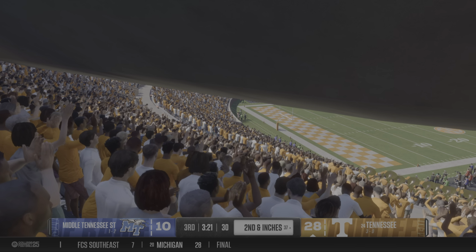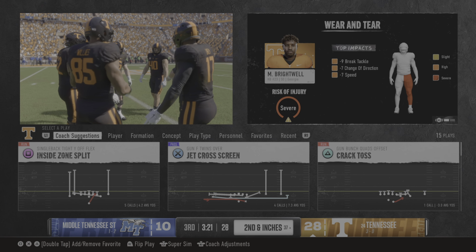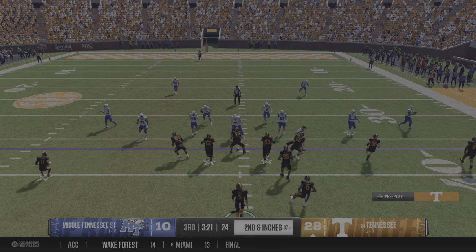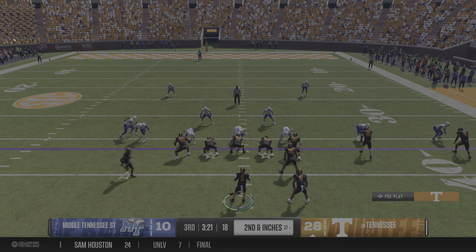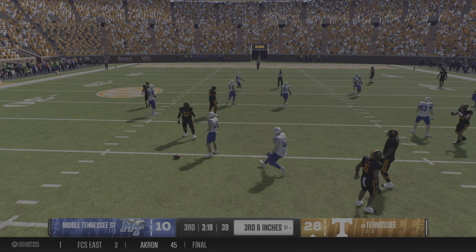Looks as if we have an injury on that last play, and we'll take a break to check him out. 2nd down coming up. Wide out in motion. On 2nd down, he'll let it fly. And he got a hand in there.